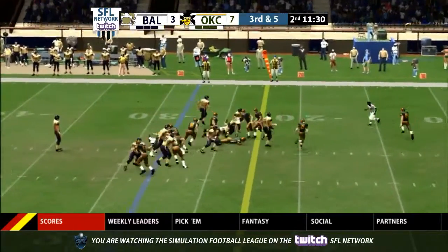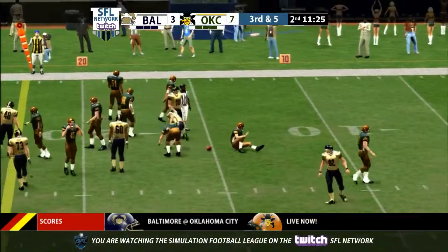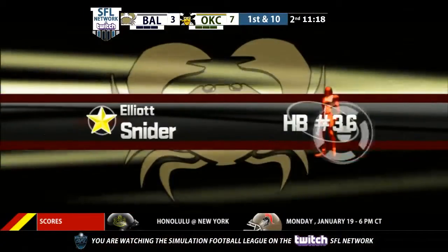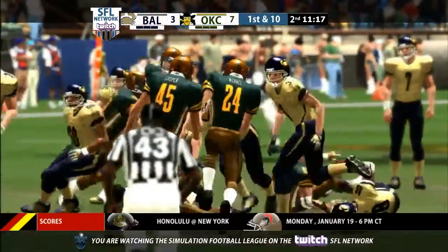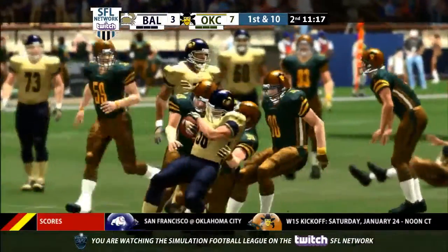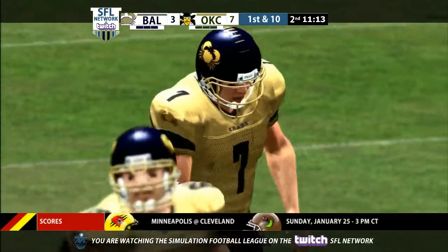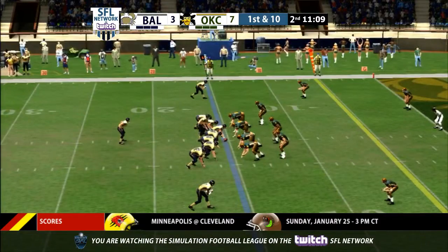Handoff goes to Snyder. Snyder got a first. He's still going up to the 15. A gain of 13 yards. And Elliott Snyder's best run of the day comes at a crucial moment. One missed tackle there. Two missed tackles there. And finally, Savage and company able to bring him down. First down, best offensive drive of the day for Mike Dazzo and the Crabs.